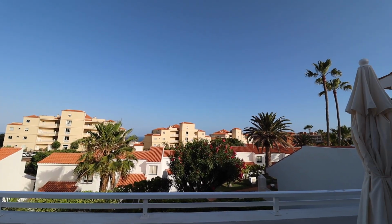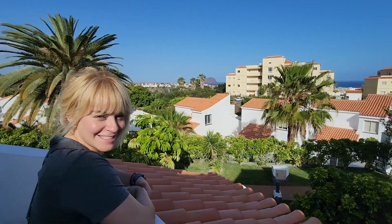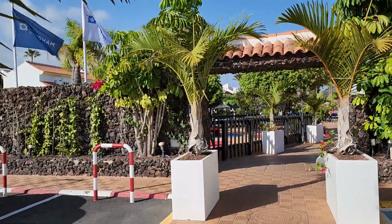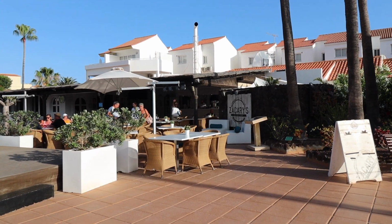The best part is we're getting effectively paid to stay here. Well, I would expect nothing less. So this place is actually a Wyndham. It's called the Wyndham Resorts. And we could have stayed here for free using points, but it was actually a better deal just to pay cash because it was so cheap. It was like $55 a night.